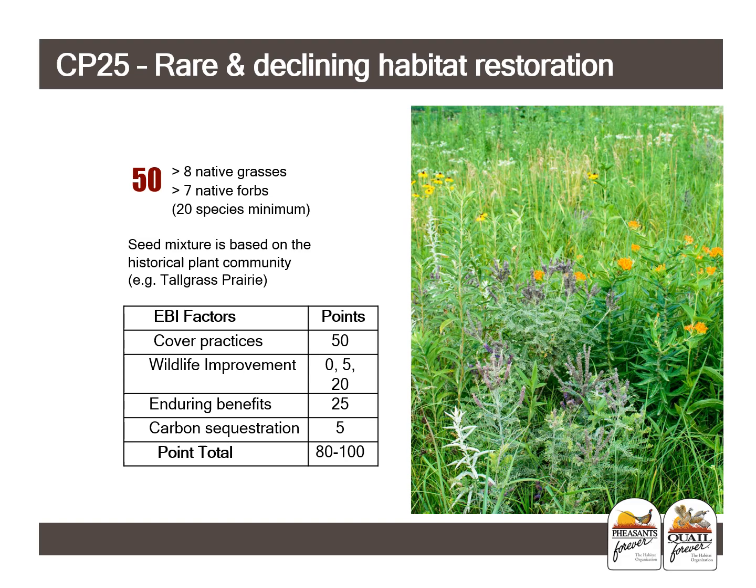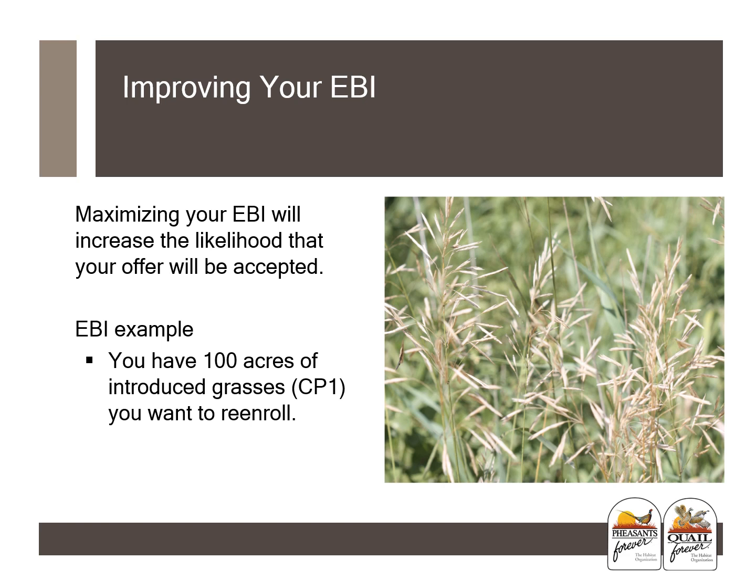Maximizing your EBI will increase the likelihood that your offer will be accepted. We will not know the cutoff for EBI in your area until after all offers are in and the signup is closed. Adjusting your EBI points after the signup closes will not be allowed.